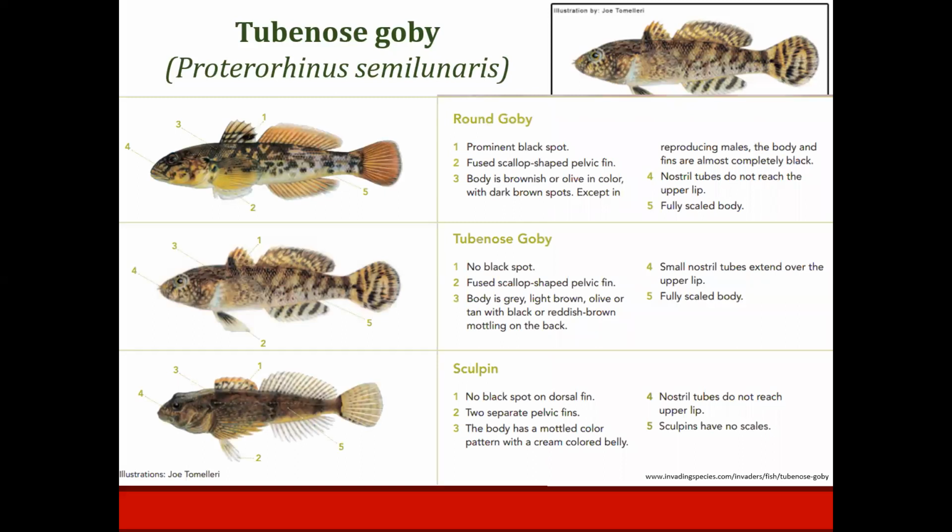Just a quick comparison: the round goby and tube-nosed goby, the top two fish you see here, are both invasive. The round goby has the black spot you can see in the top image there. And then one of the major differences is we do have the slimy sculpin, which is a native species. There's no spot on its dorsal fin. It doesn't have that suction cup underneath like both of the goby species, and they don't have scales. So they are slimy, which is why some people call them slimy sculpin.